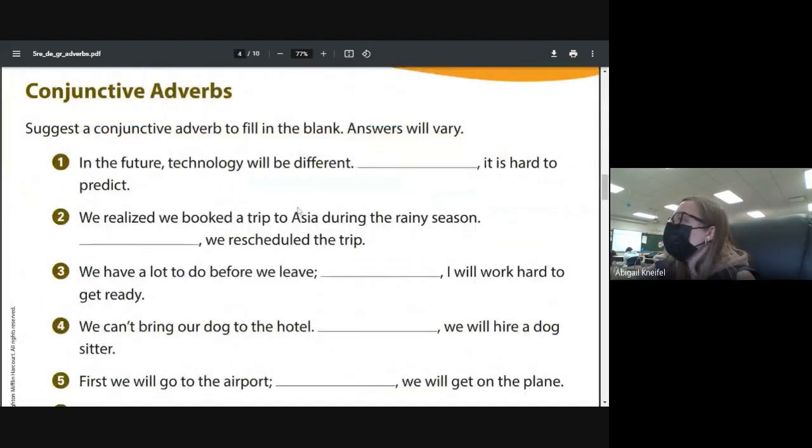In the future, technology will be different. Blank, it is hard to predict. What should maybe fit there, Rochelle? However, it's hard to predict. Can we predict the future? No. Instead, it's hard to predict. That wouldn't work. Therefore could work, but I still think however is better.